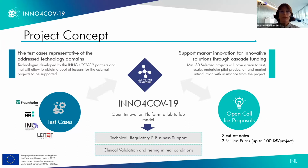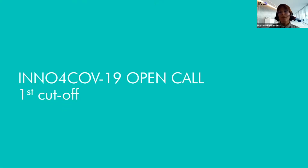As you may be aware, we had already a first cutoff of the open call. In general, with this open call for proposals, we are expecting to select a minimum of 30 projects to be supported during these next 2 years. We have a total of 3 million euros to provide as financial support, which means that, and you will see also when I dig into the details of the open call, each project has a maximum of financial support of 100K. And so we had already a first cutoff.